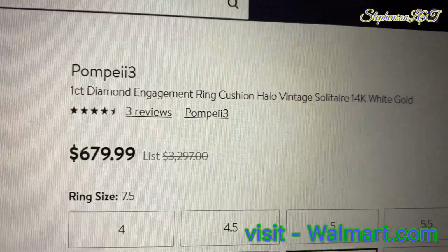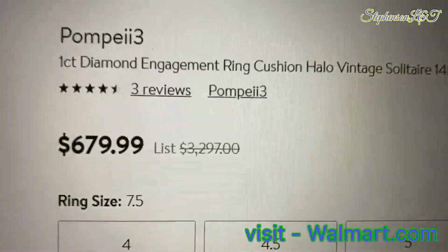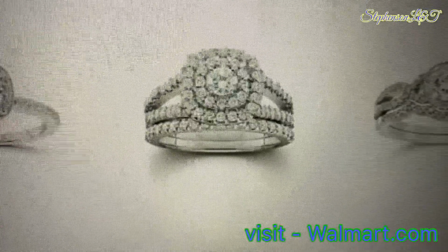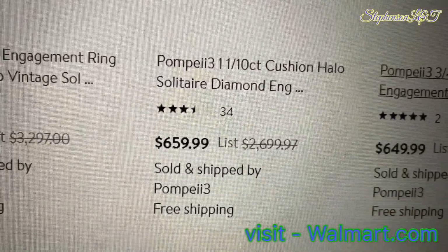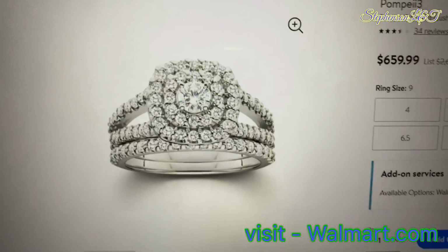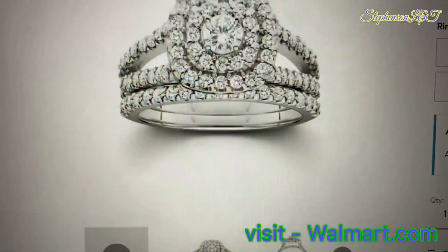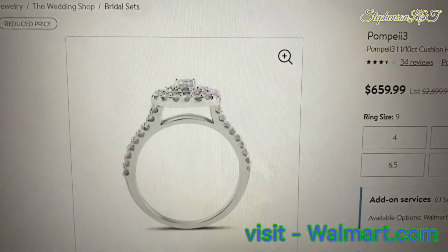Carat diamond engagement ring, cushion halo, vintage, solitaire, 14K white gold. The original price is $3,297, and now it's $679.99. It's a very gorgeous ring.